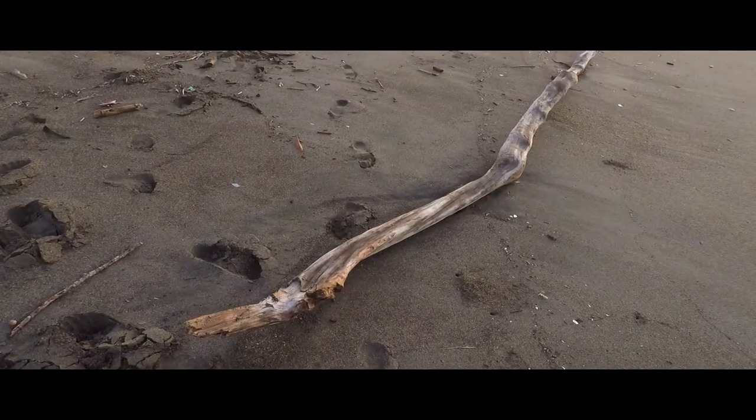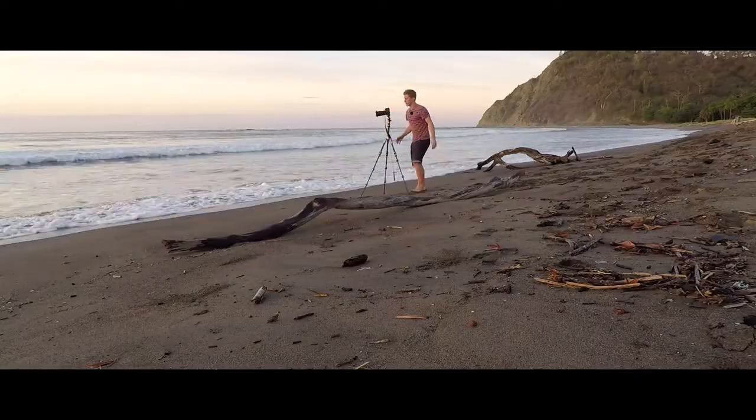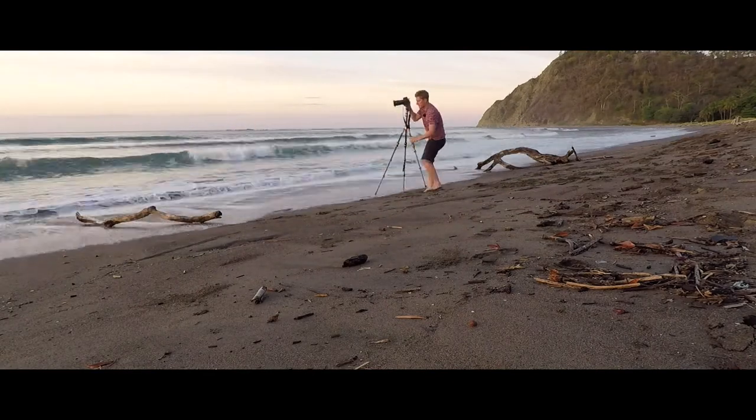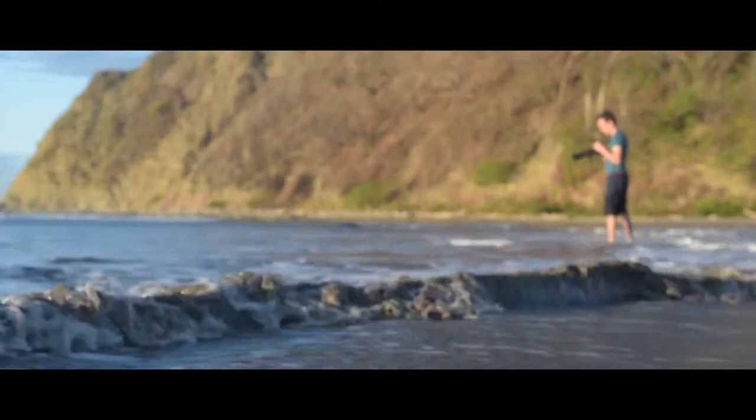I think I might have to find a smaller piece of driftwood and miraculously find it closer to the waves. Okay, so I haven't got long, so I'm going to put you over here while I do a bit of gardening and see what I can get. The problem is, if a piece of driftwood is big enough that I can move it, it means that the ocean can move it too.